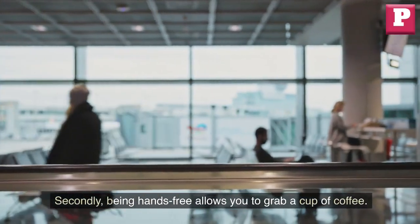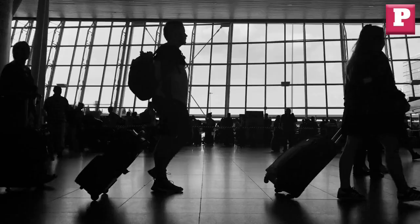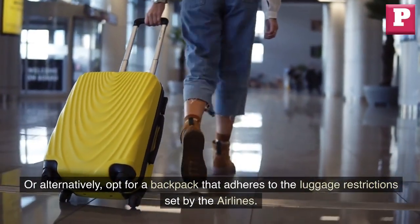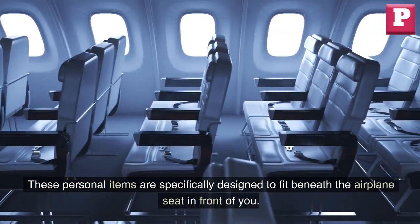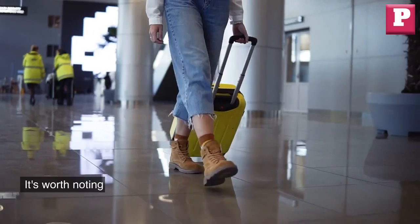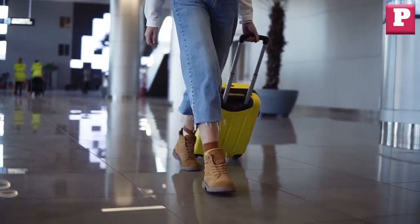Secondly, being hands-free allows you to grab a cup of coffee or take care of other tasks with ease once you've cleared airport security. Simply slide your personal item bag over your suitcase handles, or alternatively, opt for a backpack that adheres to the luggage restrictions set by the airlines. These personal items are specifically designed to fit beneath the airplane seat in front of you and are usually offered as a complimentary addition to your carry-on suitcase. It's worth noting that many passengers refer to both their carry-on suitcase and personal item bags as their carry-ons.